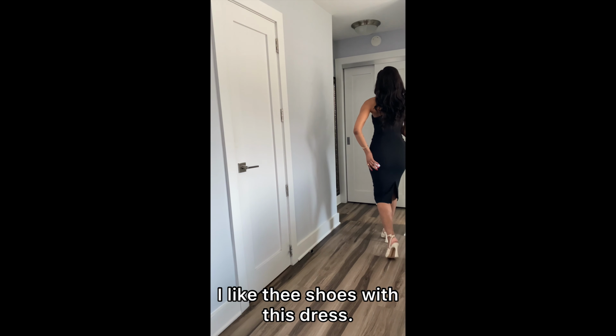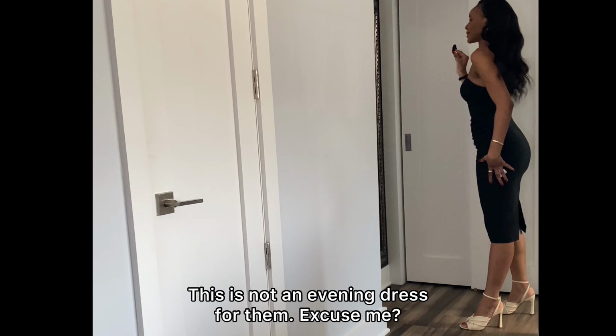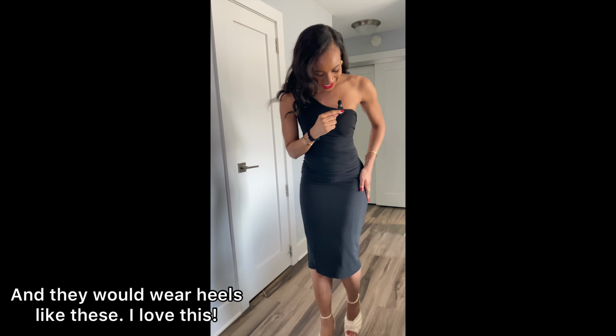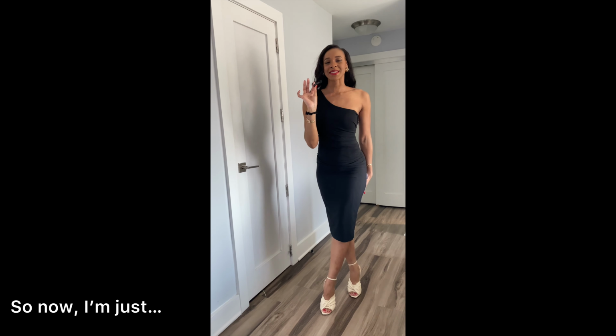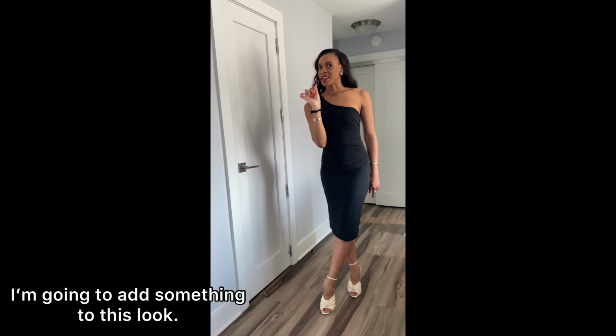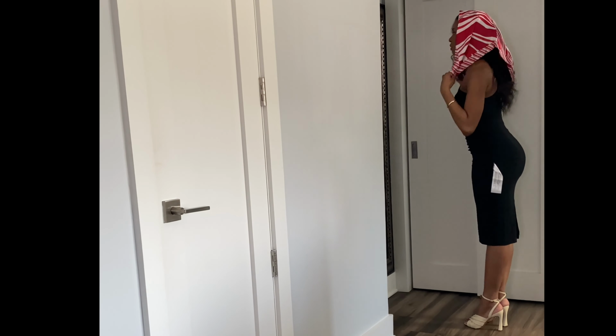I like these shoes with this dress. This is what the girlies in the 50s would wear to go shop at Bergdorf. Okay? This is not an evening dress for them. Excuse me, honey. And they would wear heels like this. I love this. So now I'm in my 50s element right now. So I'm gonna add something to it. Let's play.